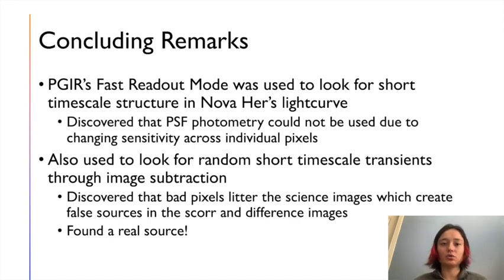Also, I used it to look for short timescale transients through image subtraction, and two things came of that. We discovered that bad pixels litter the science images, which unfortunately create false sources in the score and difference images, and we have to deal with that, which I'm currently working on. I also found a real source that I presented to you earlier, and there are multiple of those, so there's some hope on the horizon.